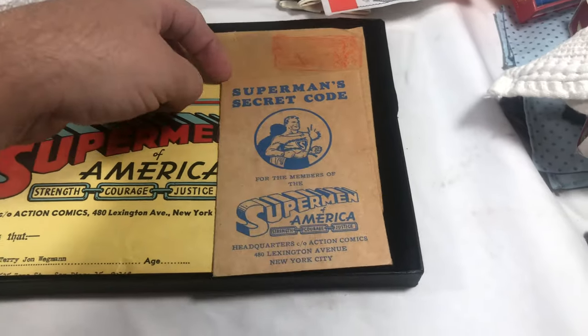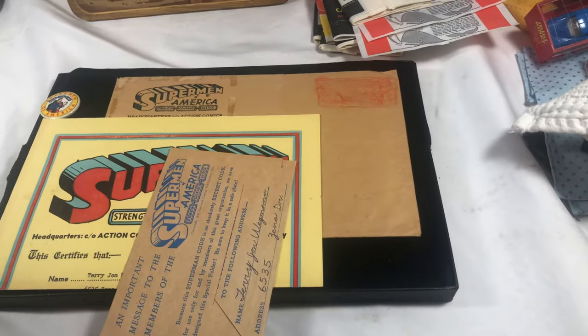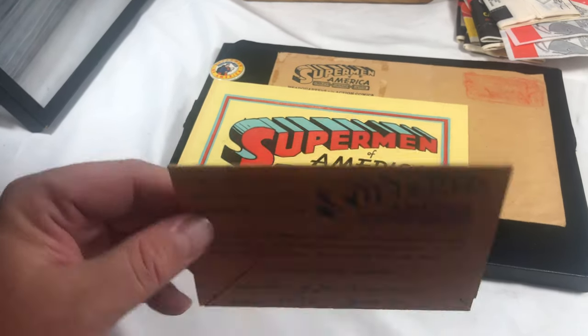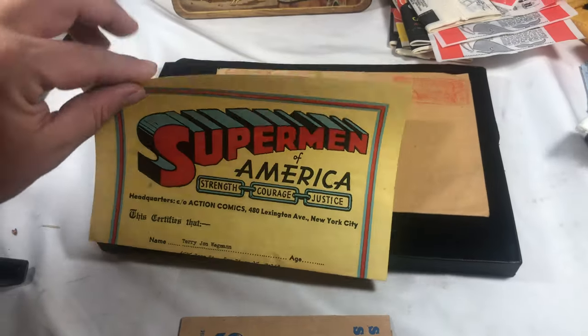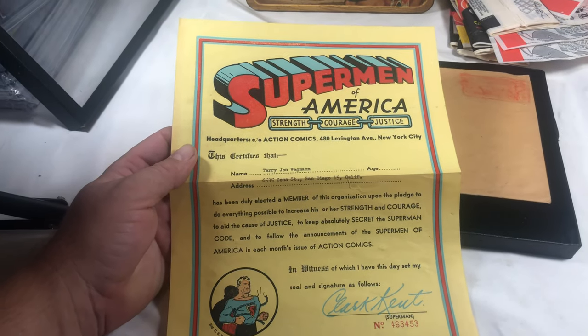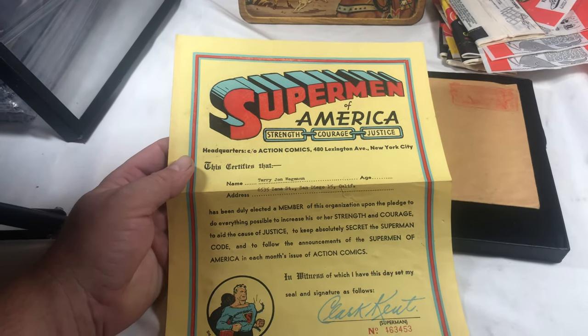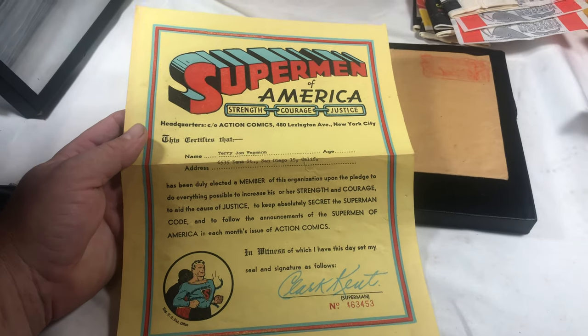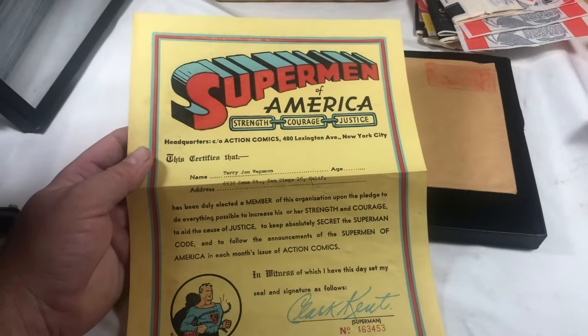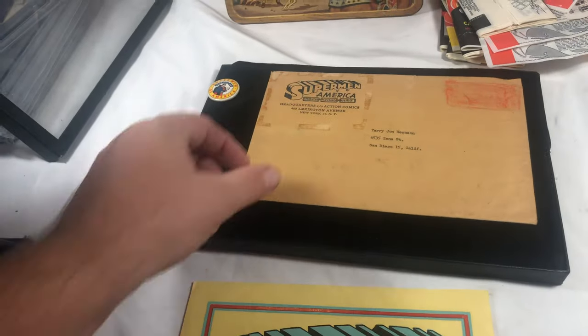This is Superman's secret code. It's for the Superman Club. The address, 1955 National Comics Publication. Here's the thing. This certifies that Terry John Wegman out of San Diego, California, has a duly elected member. Signed by Clark Kent himself. 1955. Here's the original envelope.